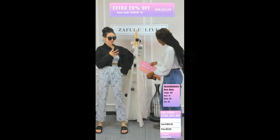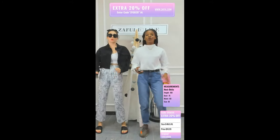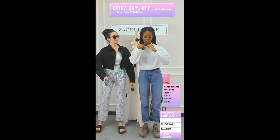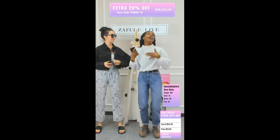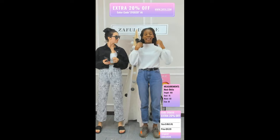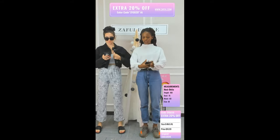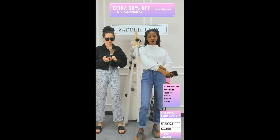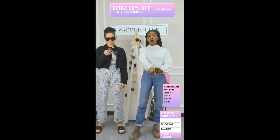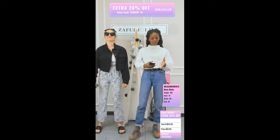So let me tell you more about this pullover that I'm wearing. As you can see, the neck is a mock neck, like a high neck, like a half turtleneck. The material is really good. It's light, but it's hot at the same time. I don't know how they did it, but it's actually warm. And the material is polyester.